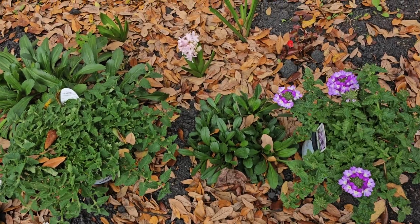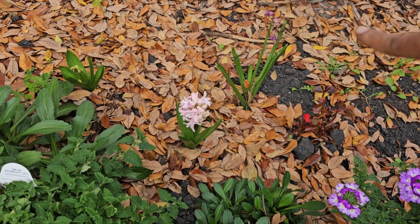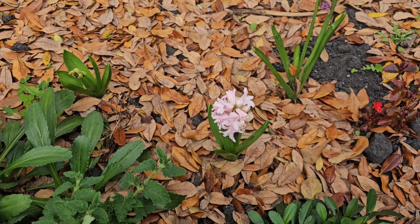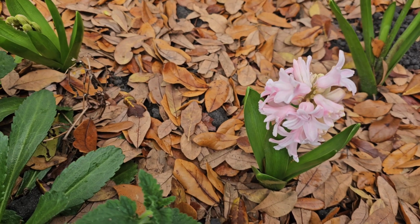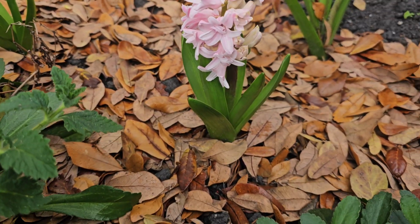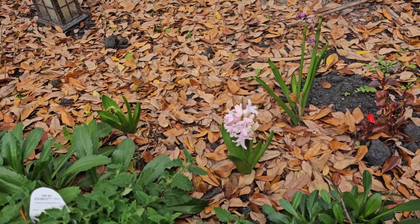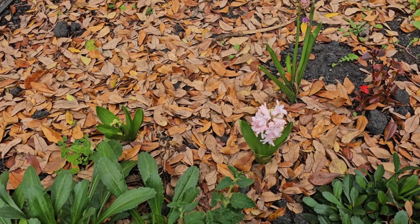So the next thing I want to show you is my hyacinths. If you remember last week, that one was in full bloom. Now we have another one that came up, guys. Zone 9B, Florida. We have hyacinth returning and giving flowers. Oh my gosh, it's so windy. Ooh, I'm getting blown away, y'all.